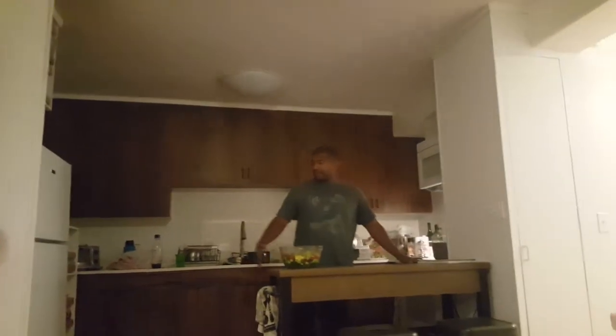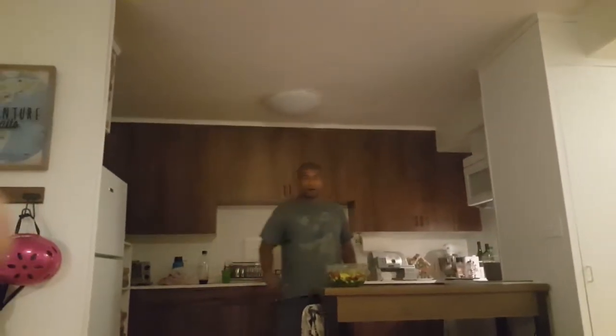We finally got this little island that I got off of Walmart. It's perfect. It's about 4 feet. It still gives us a lot of space to be able to walk in and out.